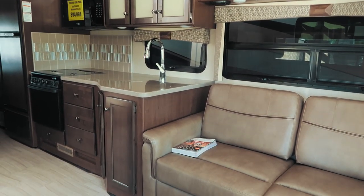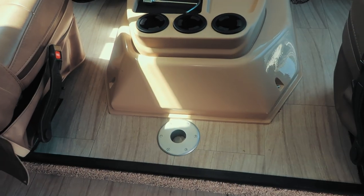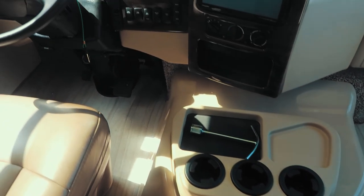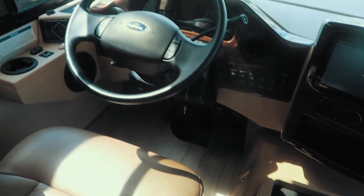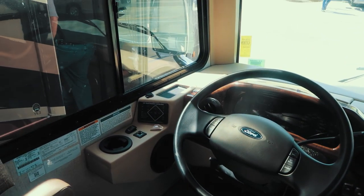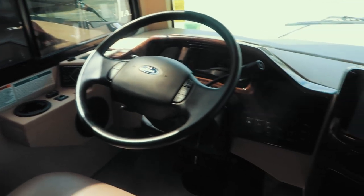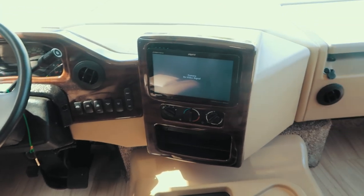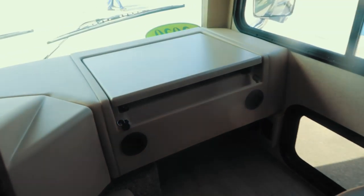Got the good Corian countertops. Got a one piece fiberglass doghouse with a console in the middle. It has an LCI electronic leveling system. Nice layout for the cockpit area. Passenger has a nice workstation with plenty of access to power ports and USBs.